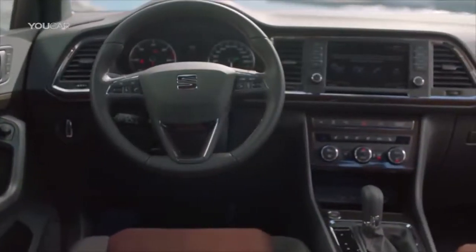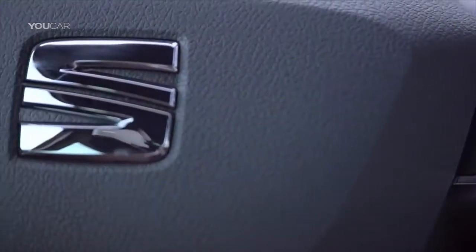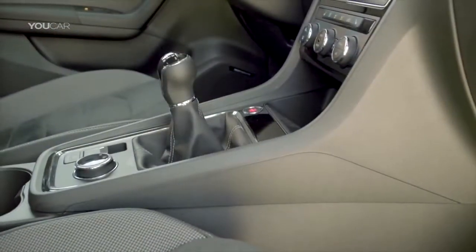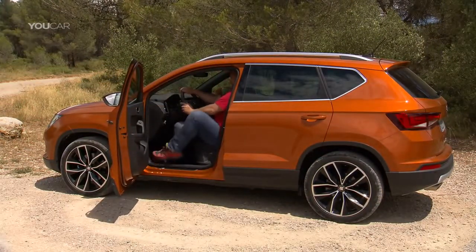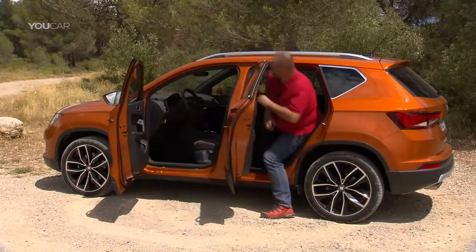In the interior, the link between the Ateca and the Leon continues. The Ateca also features the same high-quality infotainment, connectivity, and interior design standards as the Leon. The available space of Seat's 4.36-meter-long SUV is more than adequate. This applies to all rows of seating and the impressive load space in the back of the Ateca.